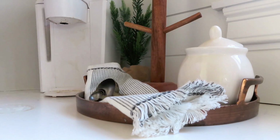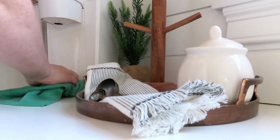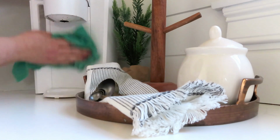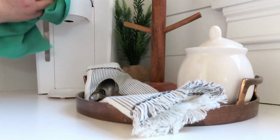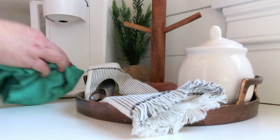And we're moving on to the coffee bar. This area gets cleaned all the time, so I'm literally wiping this down, but I probably wipe this down every other day. It just gets so dirty. It just drips and it's messy, and you've got to clean it, and it's white and it's fine. I probably should have gone with a black one so you don't see it as much, but I like the white, so I'm constantly cleaning it.